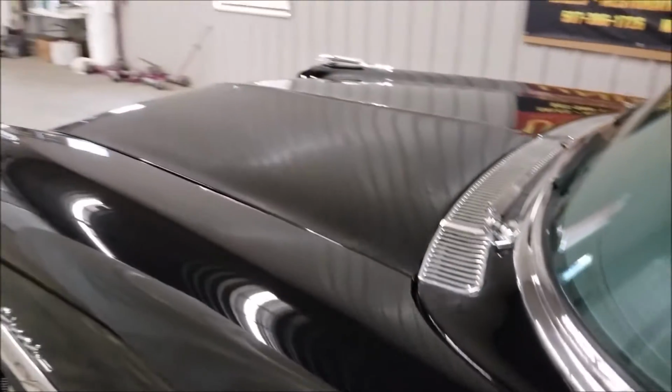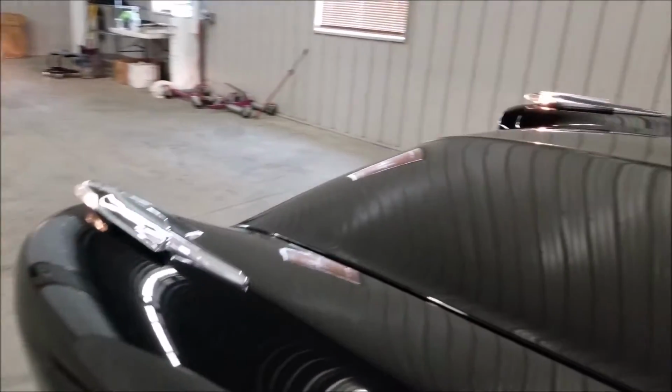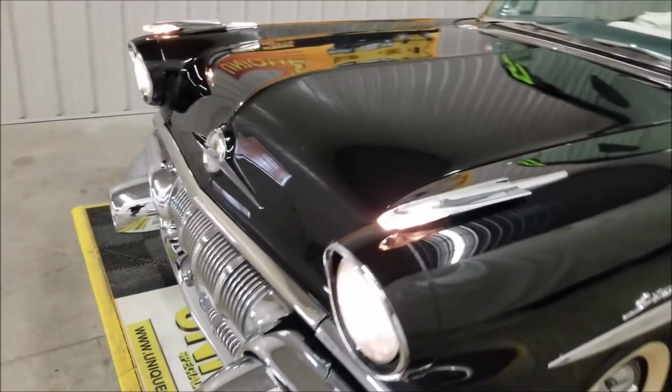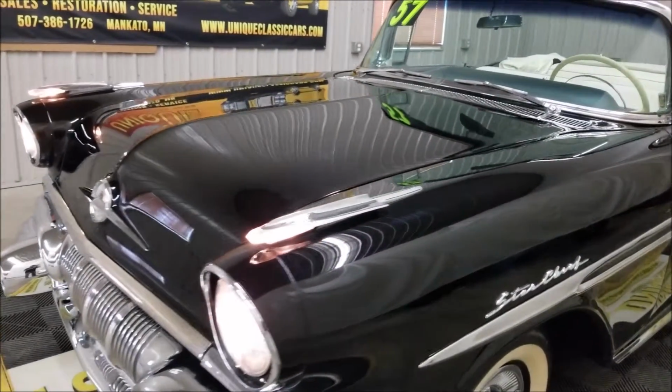But first, let me do this. Let's click those lights on. I wanted to show you. Those spears light up. Pretty cool. So I'm going to go ahead and pause this. Let's pop that hood and check out the engine bay.